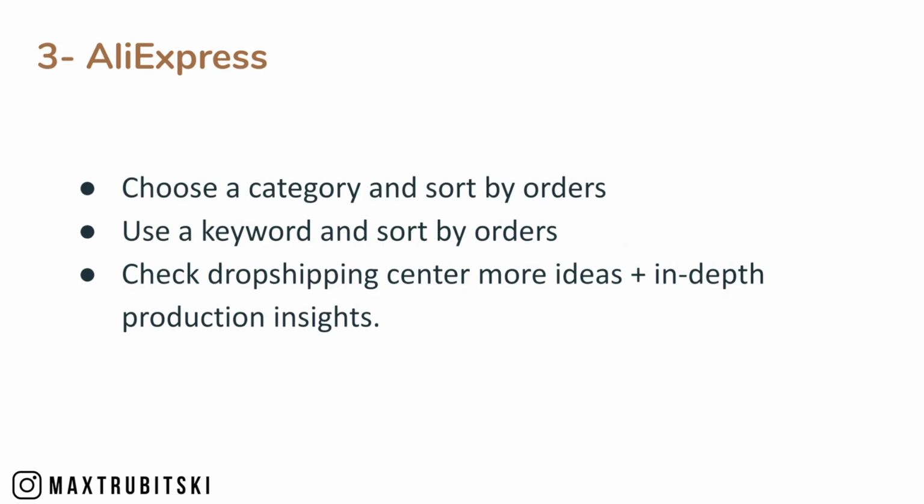Another strategy is AliExpress. You could choose a category which does well. As you guys know, if you're my student, the baby niche works extremely well for me. You could choose that niche, or if you have any experience in dropshipping, you could choose a different niche that you think can potentially work well for you. You choose that niche and you sort by orders. Simple enough. Which ones are making the most sales? If they're making so many sales, there's a chance that product might be a winner.